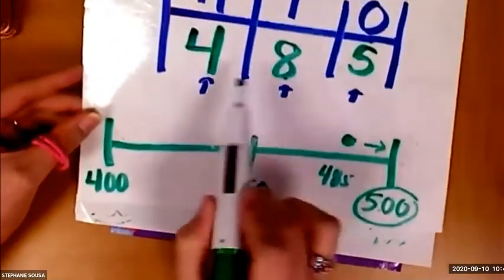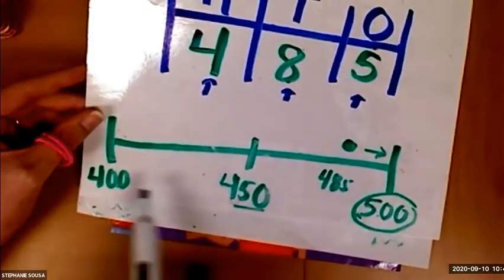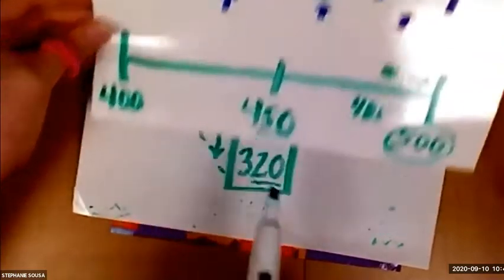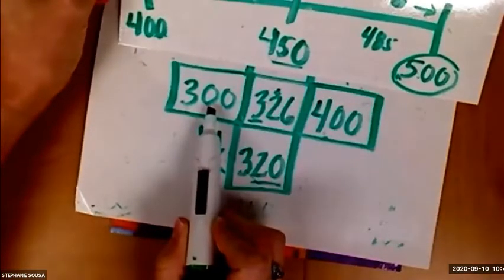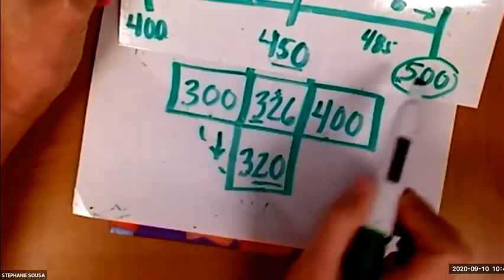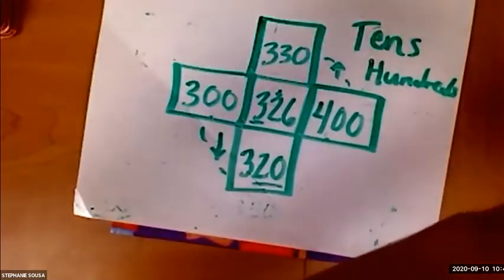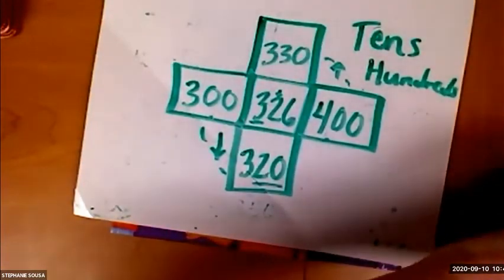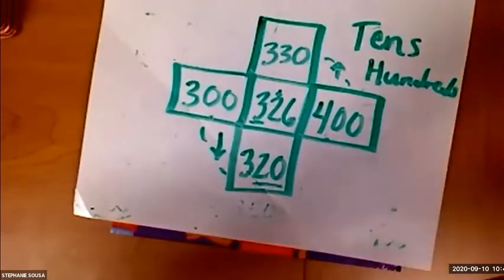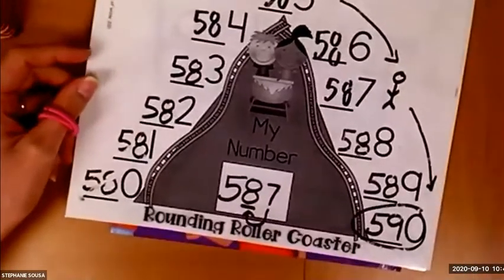We had a number 485. We identified 400 and 500. These are our benchmark numbers. Just like on a more or less than box, these are our benchmark numbers. There's one on the left, there's one on the right. Okay? This would be the same thing as if we were rounding to the tens place with a rounding roller coaster. When we're rounding to the tens place, here was another example from a previous lesson.